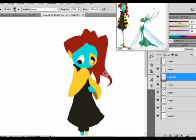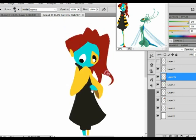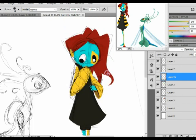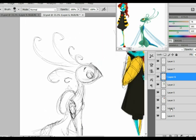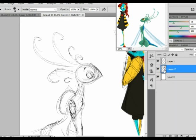Now we're just going to refine some areas. All right. Okay, so I got a base there. Now I'm just going to move on to Poco. Oh, actually, first I'm going to flatten all of this. Okay.